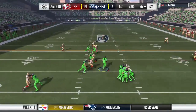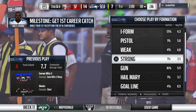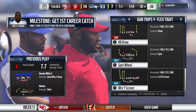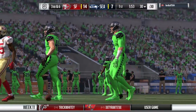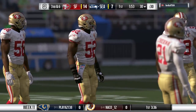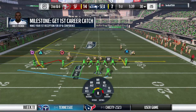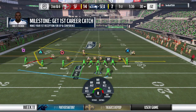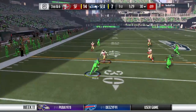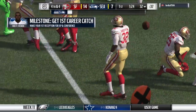2nd and 10. Goff again, and he'll be brought down right at the 30 here. It'll be a gain of 4, and that's going to bring up a 3rd down. Ready for 3rd and 6. Here we go. Blue 90. From the gun on 3rd down, Goff. He's going to hit his man out of the backfield. Complete. It'll be a pickup of just 2, and it'll be 4th down.